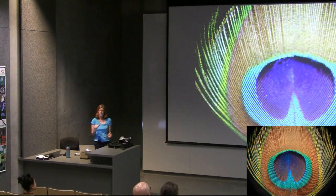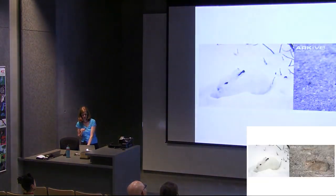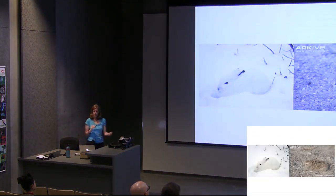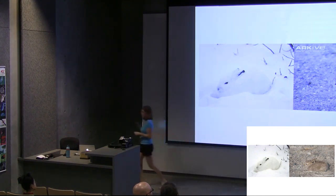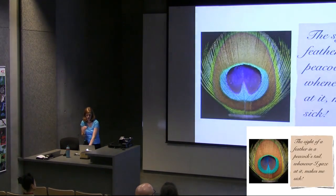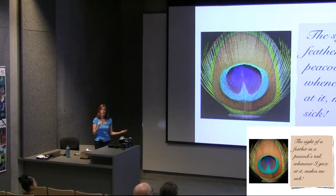So if bright colors and long tails make it harder to survive, how could these remarkable feathers have evolved? So remember, natural selection is supposed to favor traits that help an animal survive. Kind of like these snow hares, where they have one coat color in the winter and an entirely different coat color in the summer, in a way that helps camouflage them in their Arctic habitat. The peacock feathers seem like a paradox when you think about adaptation.